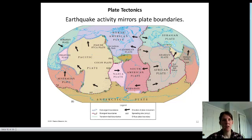So along with volcanoes, earthquakes also mirror the plate boundaries. And this is because you have your spreading zones like we talked about, so the mid-ocean ridges, and these plates, as they move apart, they don't move apart uniform the whole way. So as they pull apart, they kind of rub up against each other and shift. And then in your subduction zones, you've got two plates coming together, and there's a lot of friction if you've got one dropping down underneath the other, which will cause tremors within the Earth.